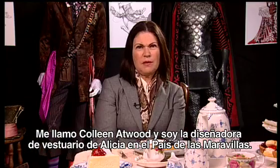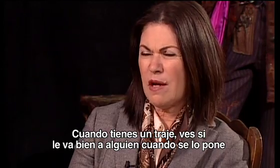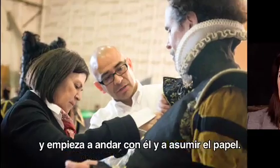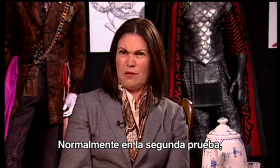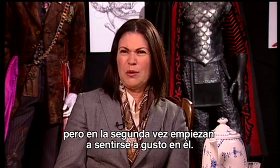My name's Colleen Atwood, and I'm the costume designer for Alice in Wonderland. I think when you have a costume that really works for somebody, you really know it when they put it on and they start walking around in it and they start taking it on. Usually in the second fitting. The first time you're sort of getting fit right, but the second time around they start fooling around with it.